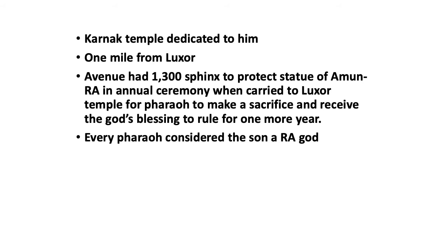Now, between them, about a mile distance, was an avenue which has 1,300 Sphinx to guard the avenue. And that's when once a year there's a ceremony where they carry a statue of the all-important Amun-Ra god down that avenue to Luxor, where the pharaoh makes a sacrifice and receives the god's blessing to rule for 1 more year. So this is done every year. And this is so important because every pharaoh is considered the son of a Ra god. So they must go through this ceremony.